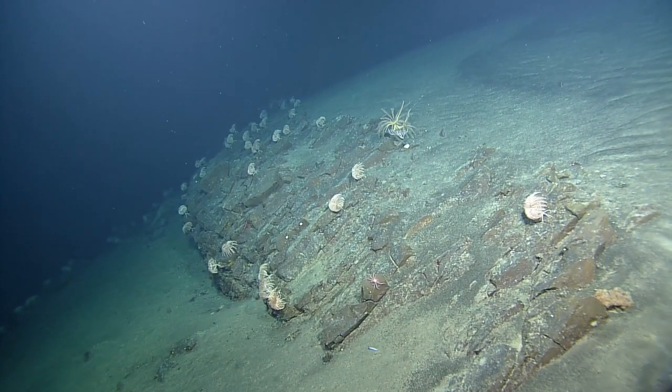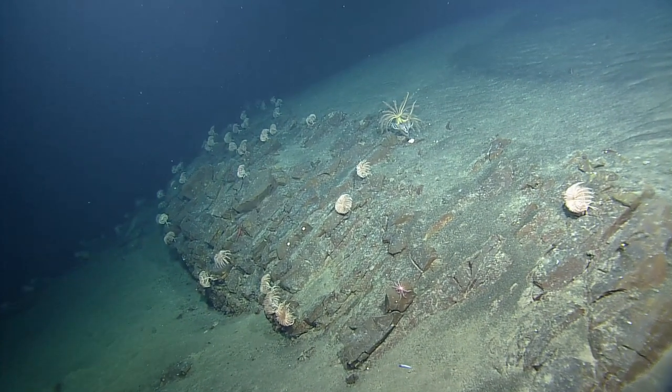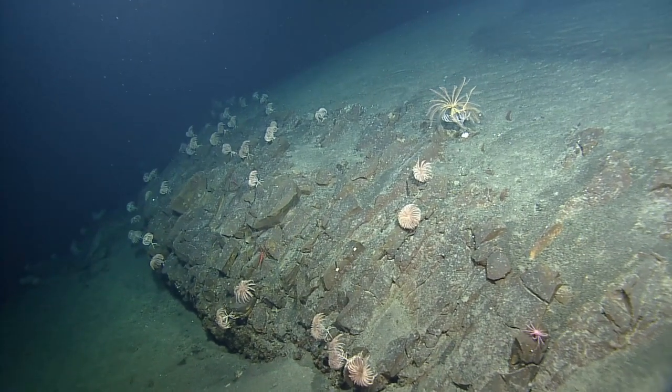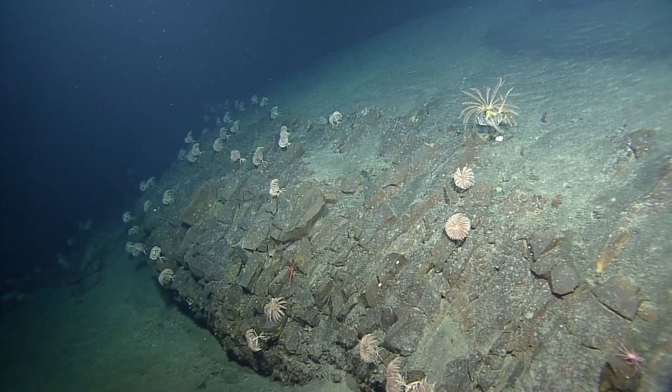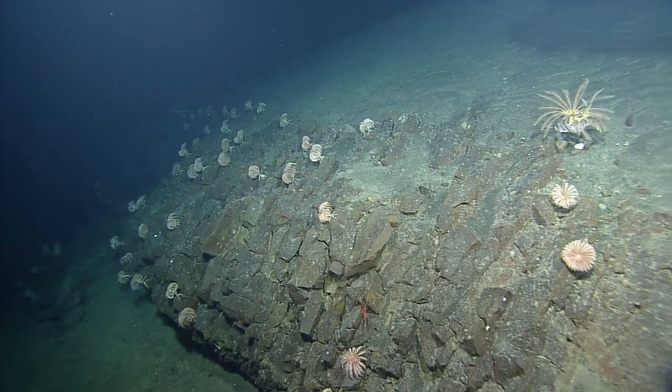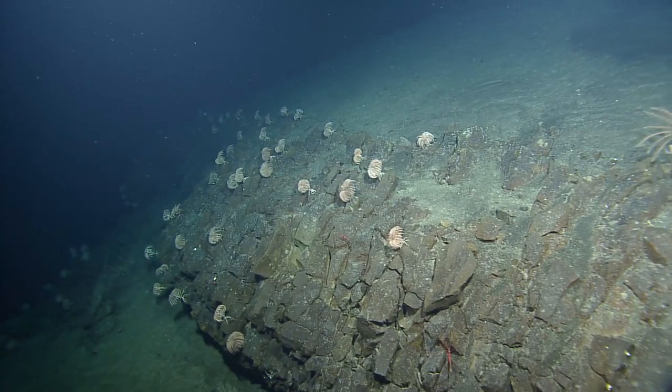Come up and look down if you can. Actually getting deeper. I turned around just to do a 180 on this little ridge line here. I was waiting for the boat.